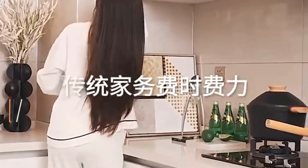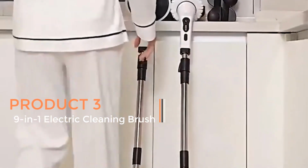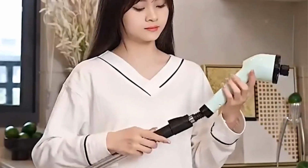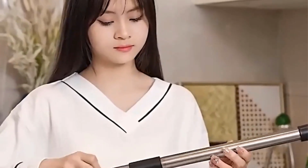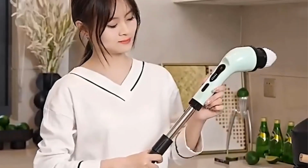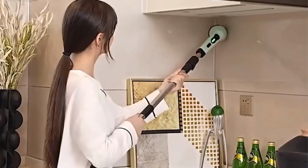Product 3 Product name. 9-in-1 electric cleaning brush. The 9-in-1 electric cleaning brush is a versatile and efficient cleaning tool designed to simplify and enhance various cleaning tasks in different areas of the home. This electric spin cleaning scrubber offers a comprehensive solution for maintaining cleanliness in spaces like the kitchen, bathroom, and other areas where dirt and grime can accumulate.